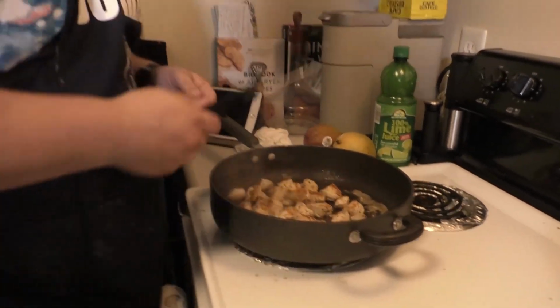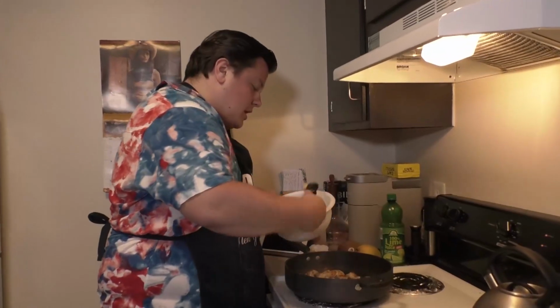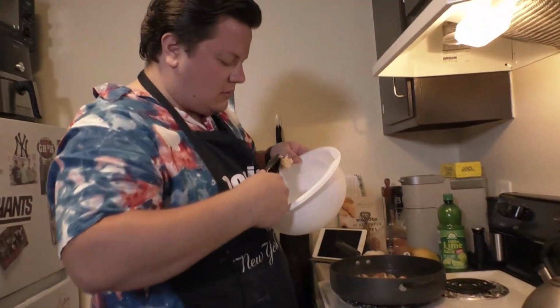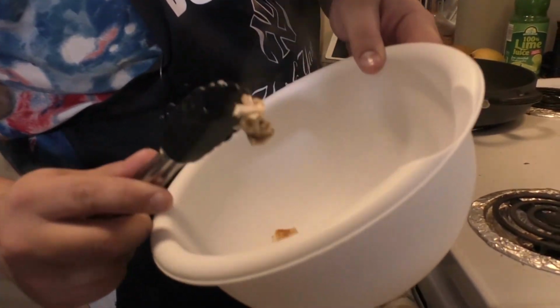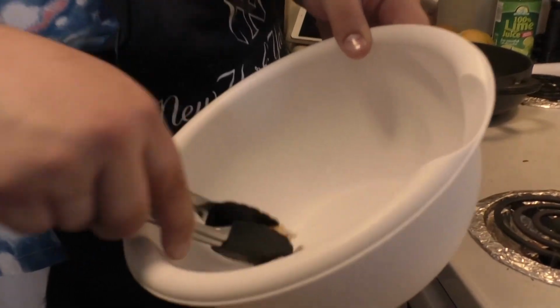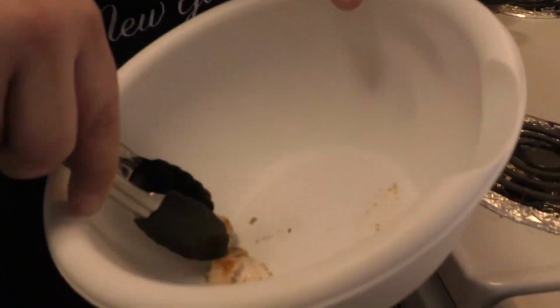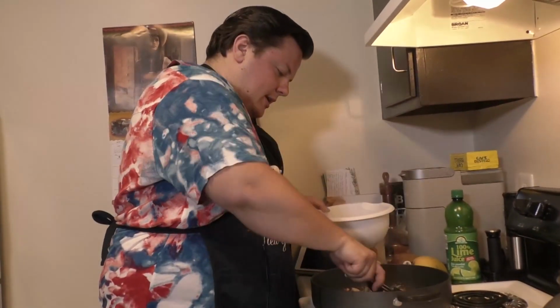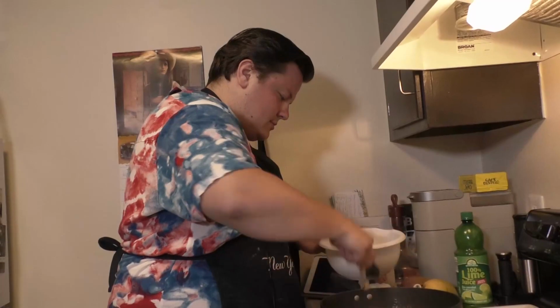So these are done. We're gonna stick them in this bowl here because, let me just double check. Let me make sure I'm not lying. Oh yeah, that's done chicken. That's what you're looking for. Pull apart, nice and white in the middle, nice and hot. Whoa, nice and steamy. That's good stuff right there. So we're gonna take all this out of the pan because this right here is the magic. There we go. Look at all that. Ah, not yet.